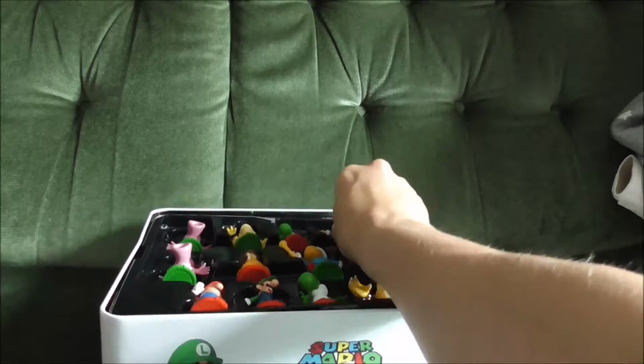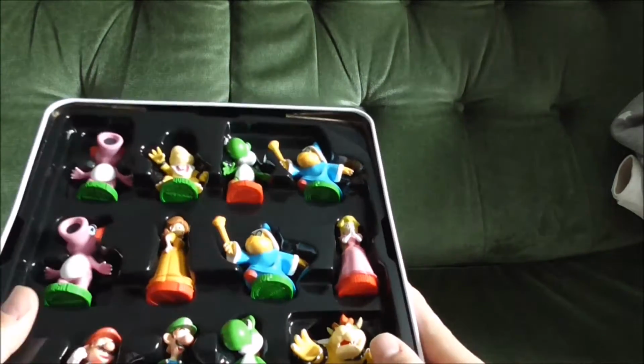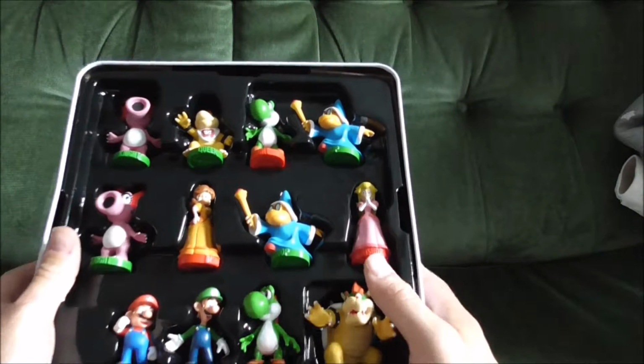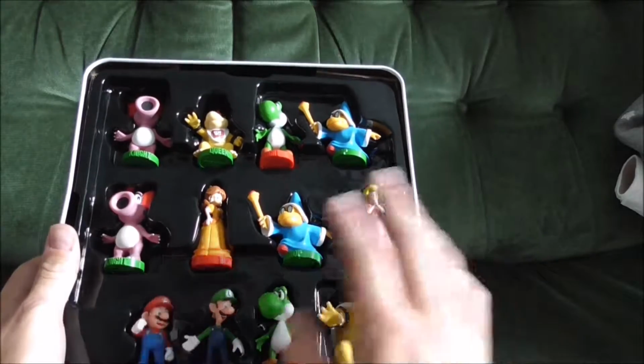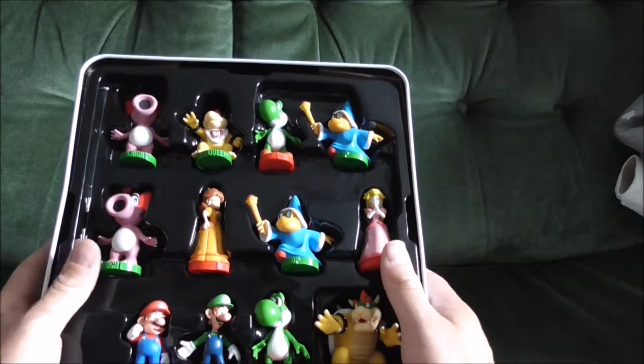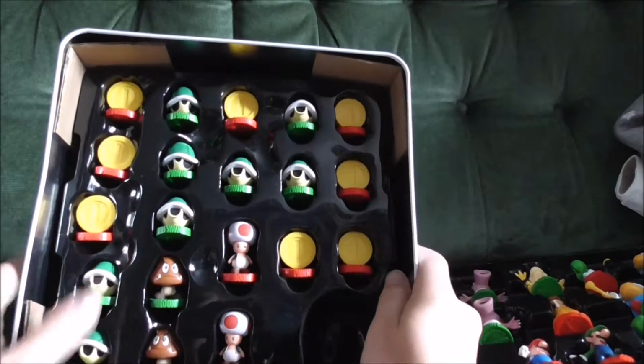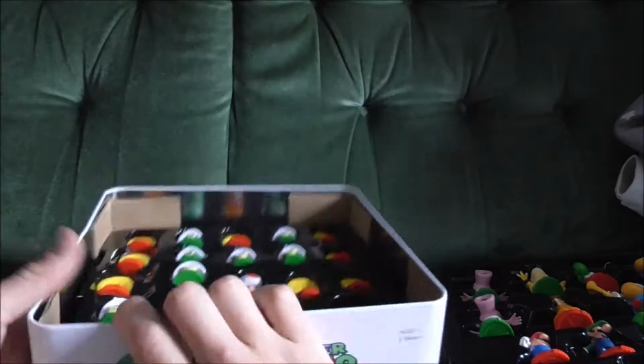So, as you can see already, all the pieces are held in by some plastic, which is great. It stopped them from breaking or scratching and all that sort of stuff. So there's two layers of this, which has all 32 pieces, which is awesome. These are probably the more interesting pieces, so I'm going to leave them till last. I'll show you the pawns.